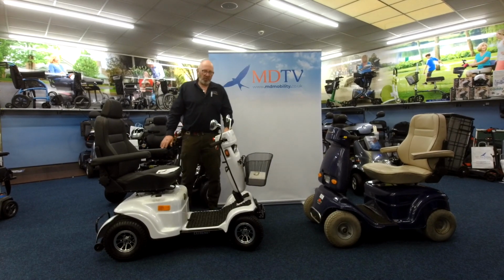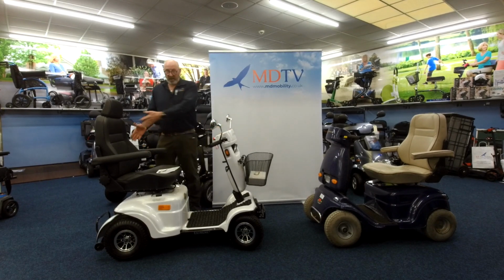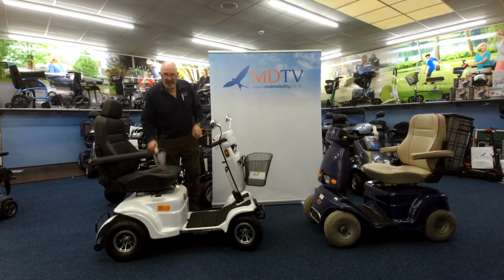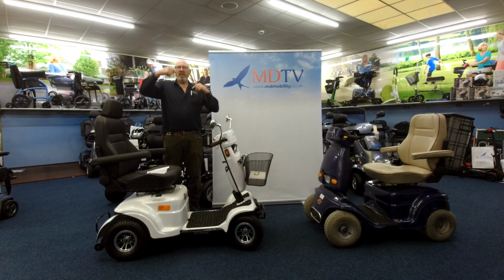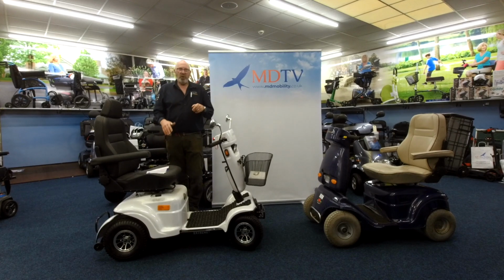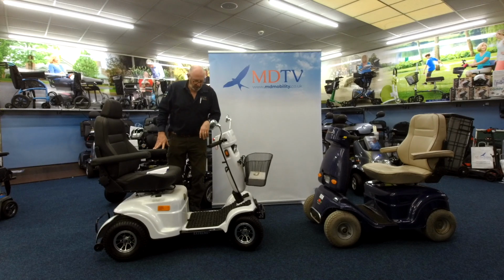It's got all the modern equipment on it. The most up-to-date Curtis controller is perched in the back. It's got 2 gigantic motors on the back. They're only 400 watts, but because they're working together in harmony, it does produce a lot of torque and a lot of power. So for hill climbing, it's superb.